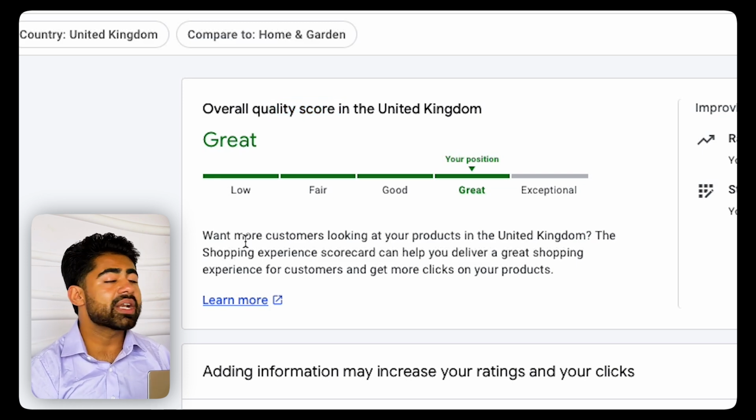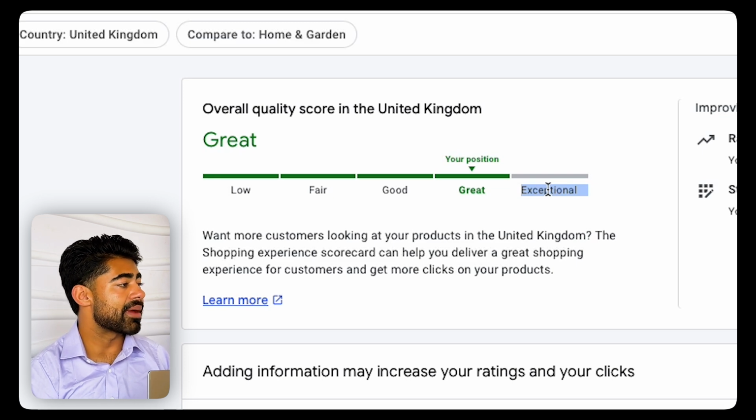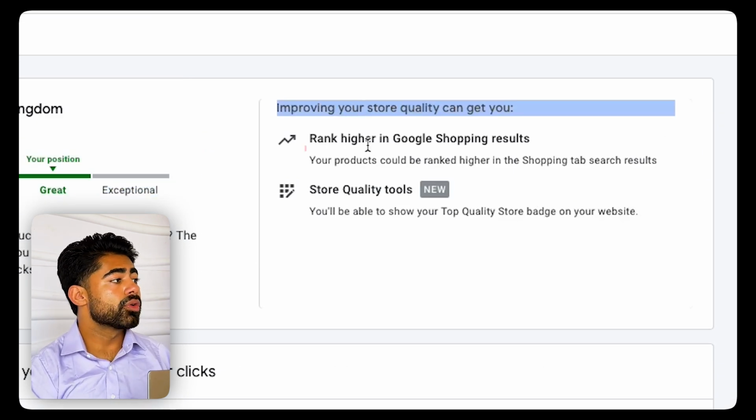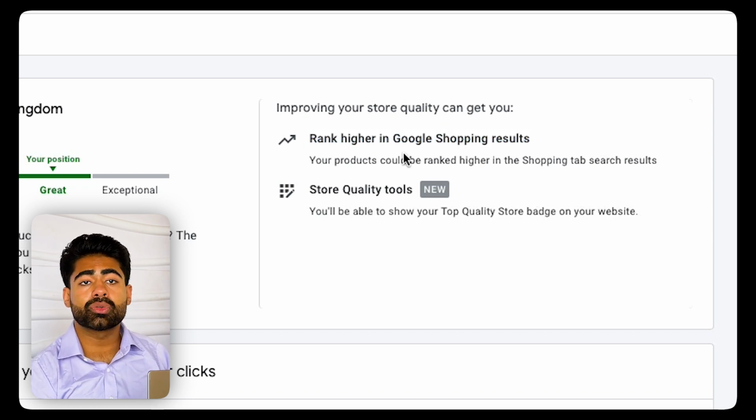So there's different kind of sectors to this score. The first one is low, fair, good, great, and exceptional. Your main goal is to try to be as close to exceptional as possible at any given time, because what happens is anytime you improve your store quality, it even tells you this right here, you rank higher in Google shopping listings essentially for free. You don't have to do anything extra.